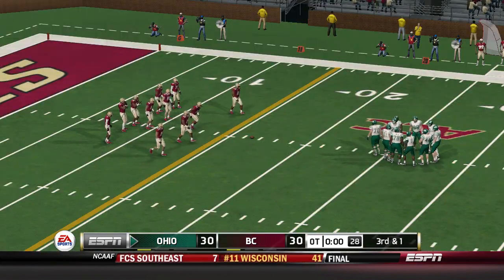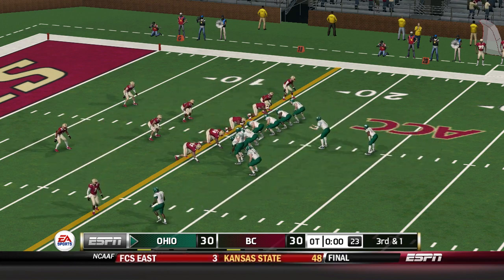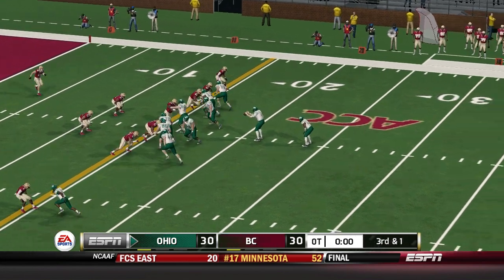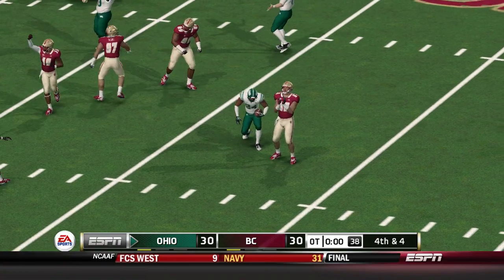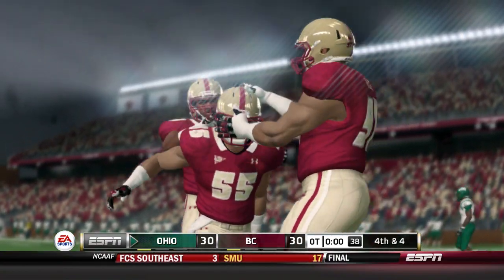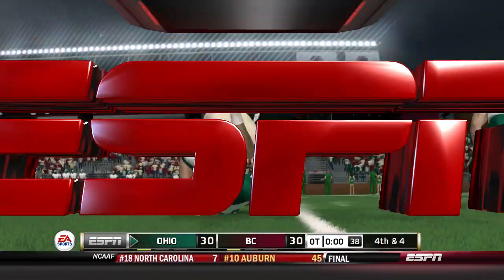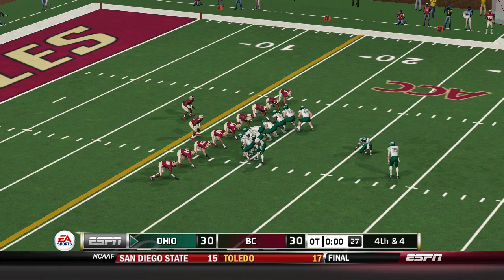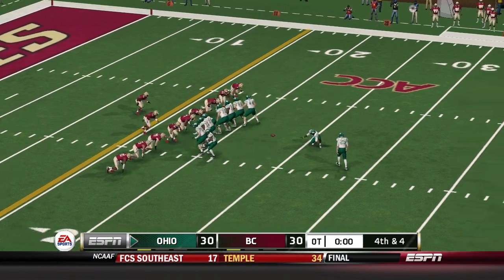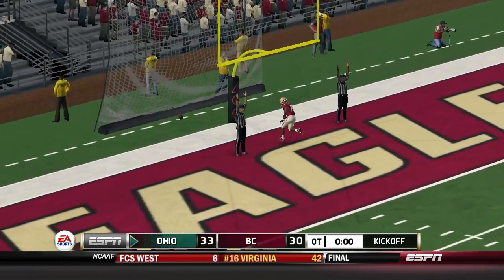It's third down, and this offense is about 3 feet away from that first down marker. Feeds it to the back. And they got him for a loss. That was a loss of 3 yards. Fourth down. Kicks away. And it splits the uprights.